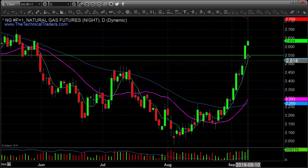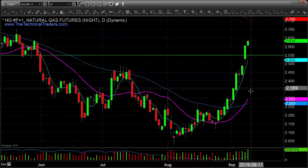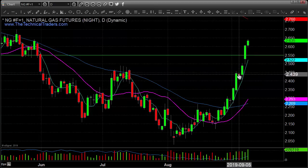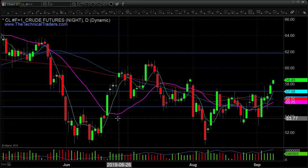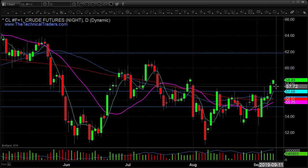You could keep a runner in there, but overall these usually end very abruptly and quickly, and in one day you could see 2 or 3 of these green bars wiped out and we'd be right back to where we got out originally. So that's kind of how that typically plays out. Looking over at crude oil, up 1.1% this morning. Yesterday it broke out of this range and closed up nice and strong. Today it's picking up speed again.